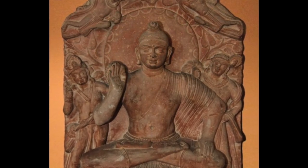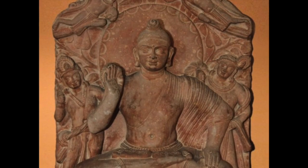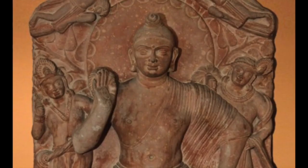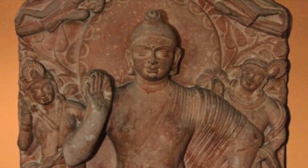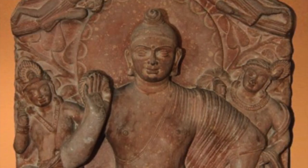This statue belongs to the school of art of Mathura, which started in the 2nd century before the Common Era and centered on the city of Mathura in central northern India, during a period in which Buddhism, Jainism, together with Hinduism, flourished in India. Mathura was the first artistic center to produce devotional icons for all the three faiths.